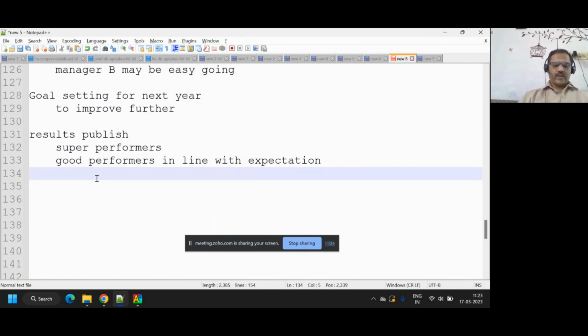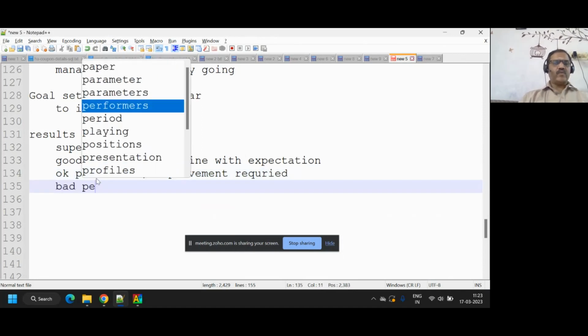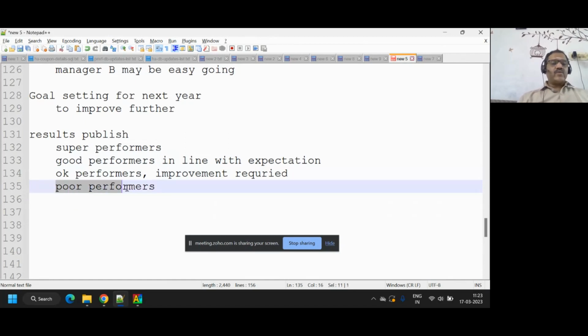Okay performers, improvement required. And bad performers or poor performers. Typically, HR will categorize super performers, good performers, okay performers, and poor performers. Some companies may take a decision to fire these poor performers also.